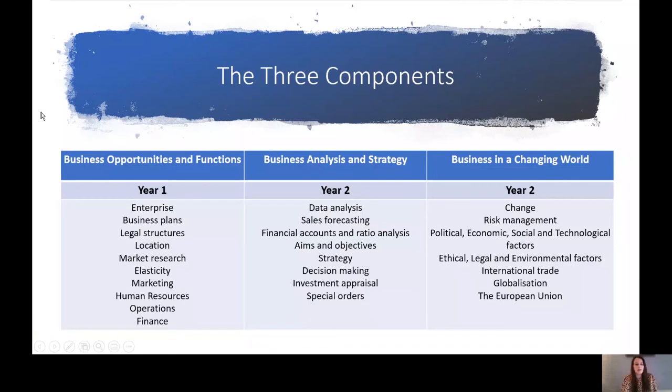I'm going to now tell you a bit about the content that we cover in the A-Level. So it's split into 3 components. Component 1 is what we look at in year 1. That's called Business Opportunities and Business Functions. The first part, Business Opportunities, is essentially focused around new startup businesses and SMEs, that's small to medium-sized enterprises. Students really focus on what it takes for businesses to get started. So we look at everything from business plans, location, legal structures of businesses, so sole traders, partnerships and companies. We look at market research and decisions businesses take in deciding where to locate.